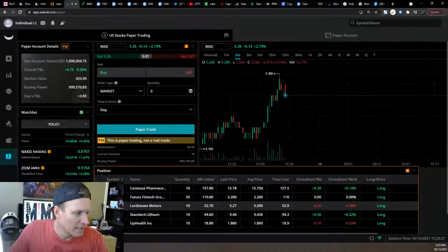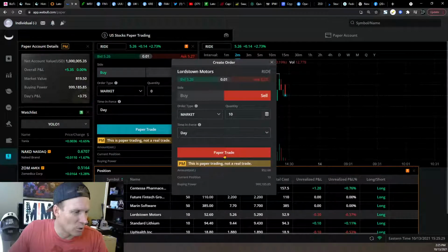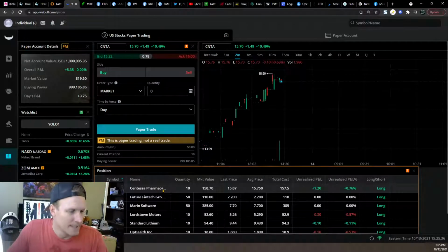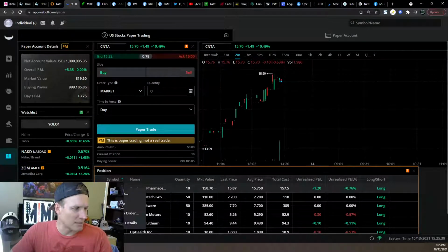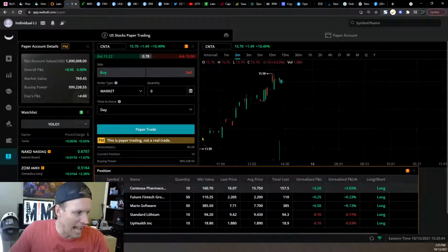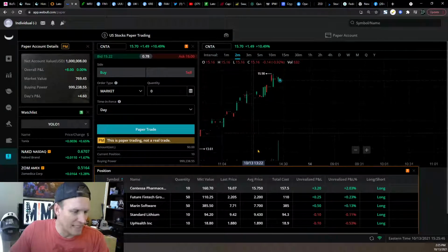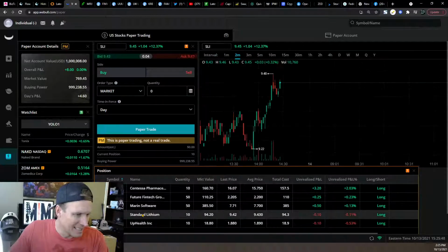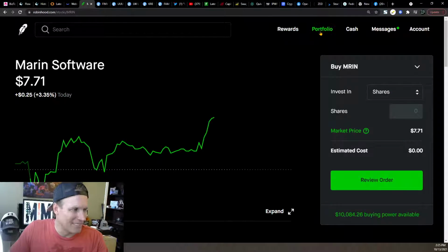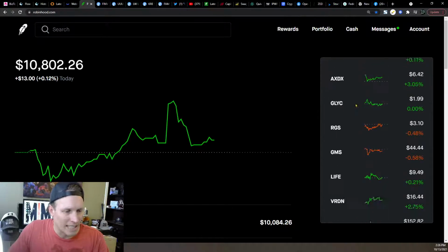All right, Lordstown on the way down. We're out of Lordstown. Completely out of Lordstown. Got a good feeling. Oh no, that's CNTA. I feel like it's going directly sideways. I'm taking myself out of that one. That'll be $1.20 add. Now we're up at 8. Boom. We should get that profit. Lithium, what are you doing? SLI needs to figure out what it's doing, and UPH needs to figure out what it's doing. Where's my MRIN fill? I need the fill.